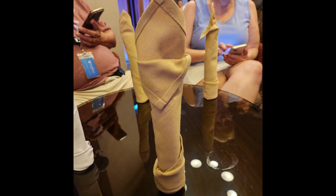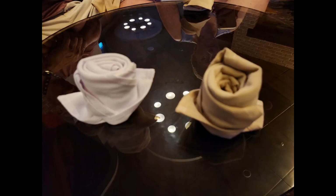We went to Spotlight Karaoke Bar and attended a napkin folding class, which was a lot of fun. We made a candle, a rose, and a poinsettia.